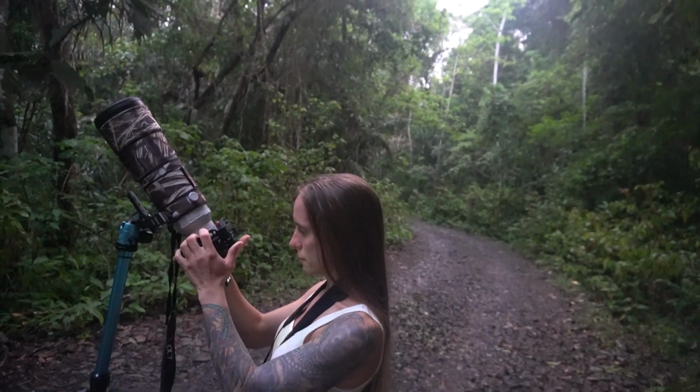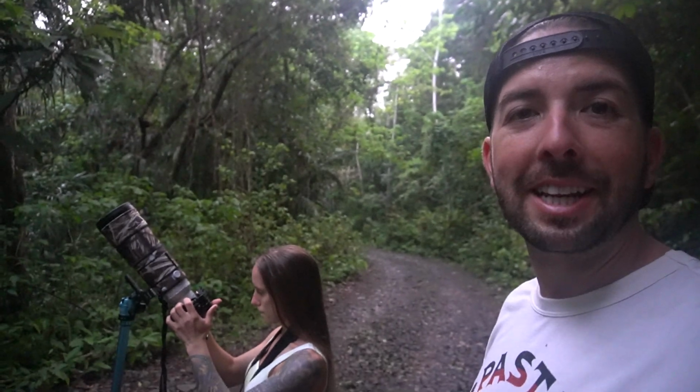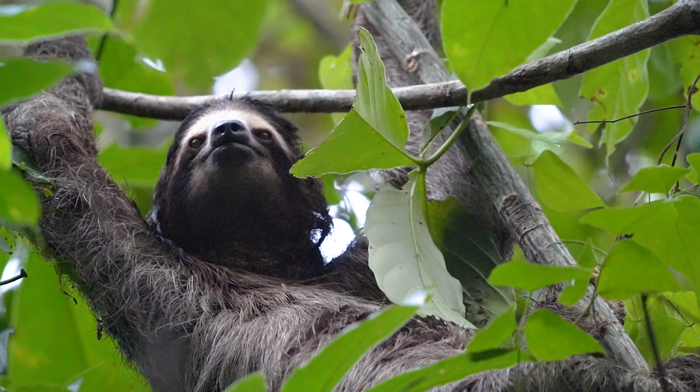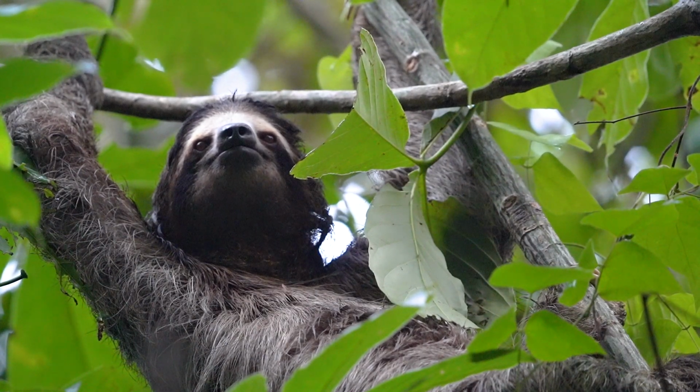Taylor at work taking photos. I'm basically useless. She does everything now. I know you guys think Rhett does most of the footage, but whenever you see good wildlife footage, it's my footage. Come look at this. Do you see that cute sloth? That's cute. Look at that. Look at his little face up there. Nat Geo, here we come.